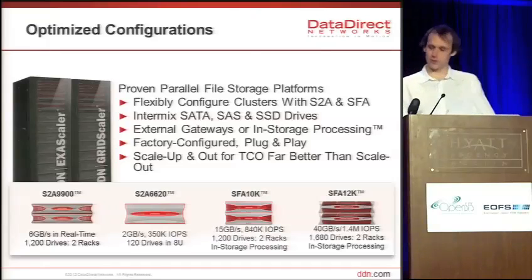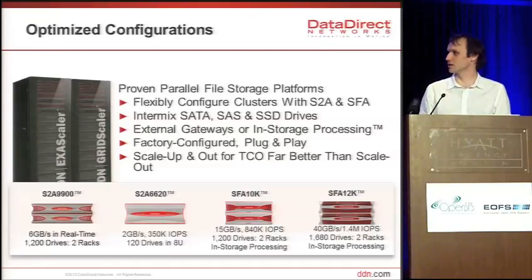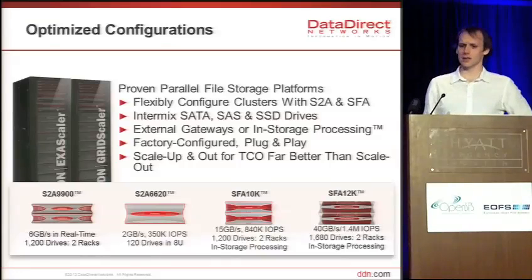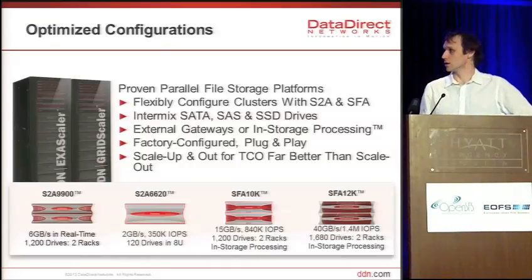A bit about our lineup. We've got the S2A 9900. You're possibly on something even older than that. That's a very good system. It's still on here because we still support a large number of these. I haven't looked at the percentages, but we deal with the 9900 every day.